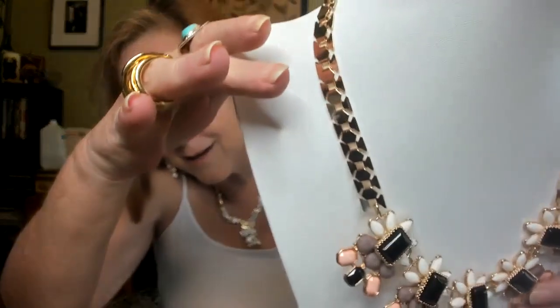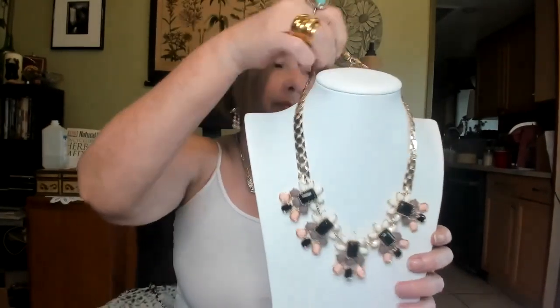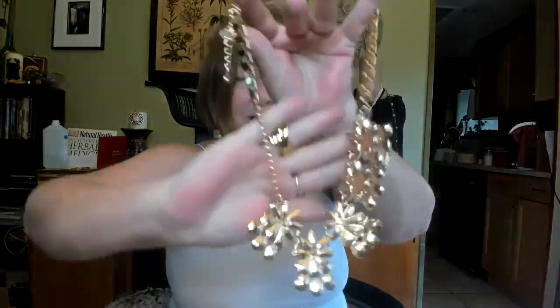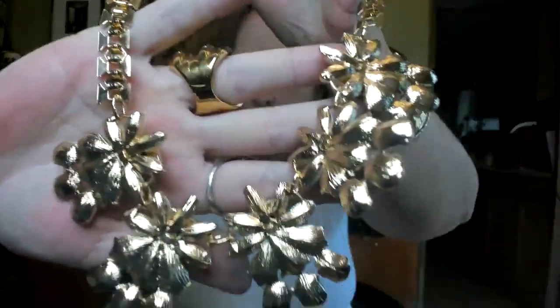I liked it because of the chain, honestly, and the flowers, because I like pink. I love pink. Pink and black, they're so good. But I mostly just really like this one for that chain. I just thought the chain really made the piece too. It is acrylic. Very well made. And it's a good piece. I mean, you can tell the difference in these, one of the chintzy ones and the good ones. This is a good one. This is solid.